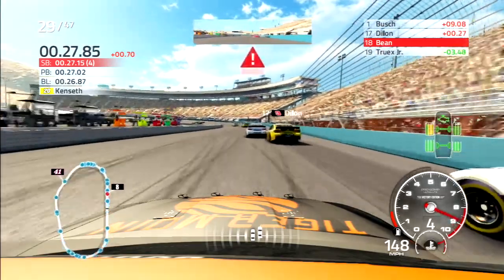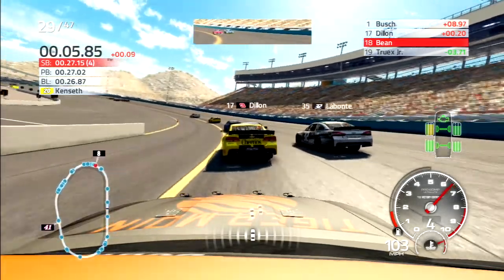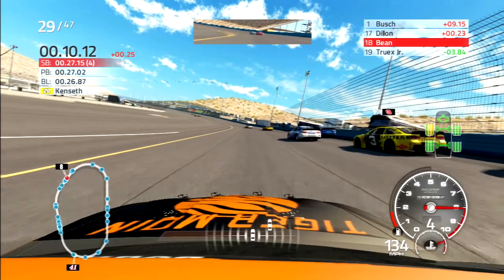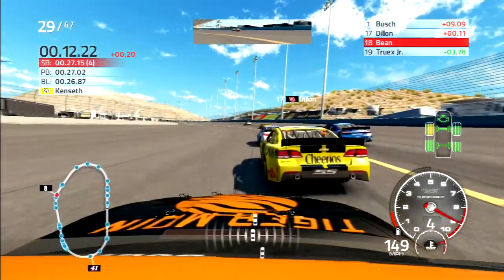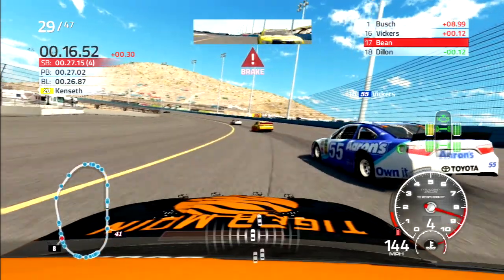Getting around Bobby Labonte now. One outside. Labonte dive bombs it on the high side. Can't make it stick though. Good low. Come on, man, let's pass that car. All right, we're gonna go three wide, coming off the dog leg.